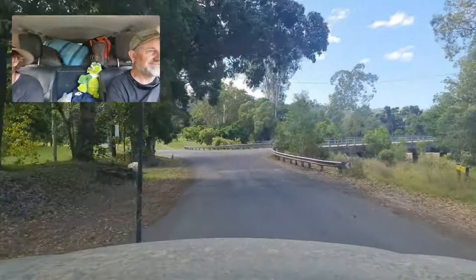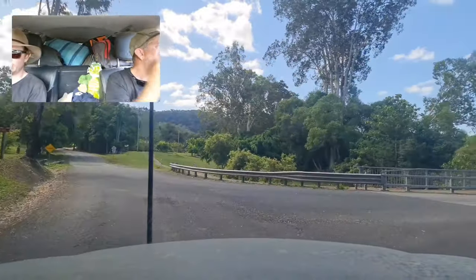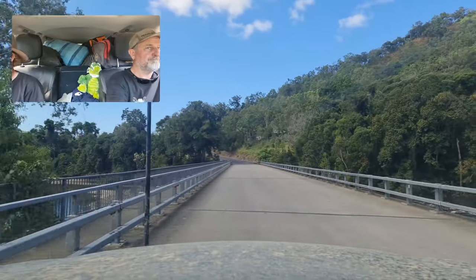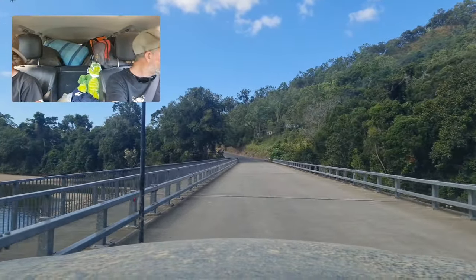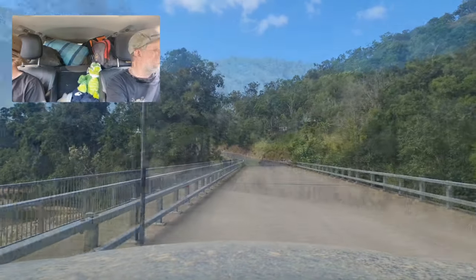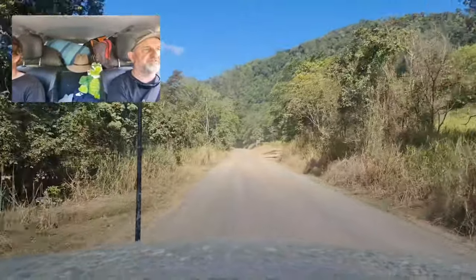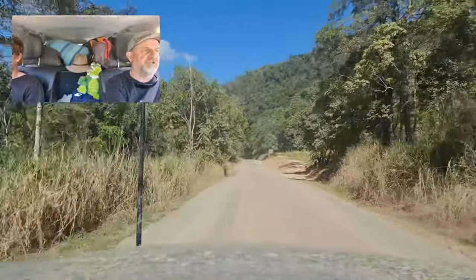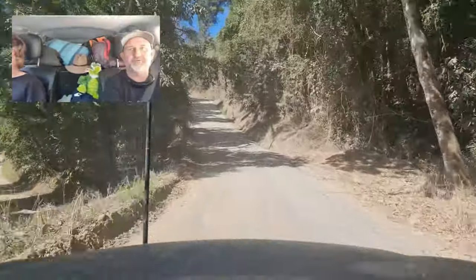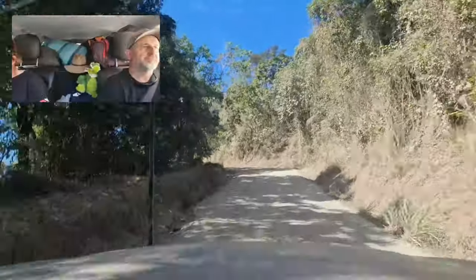Across the Bloomfield. We hang right here. Yeah. You can if you want. Oh, that's pretty cool. Big river. Bloomfield Track proper. There's a car in front of us. No, it's dusty. It's down there. Big river camp. Yeah. This way, is it?